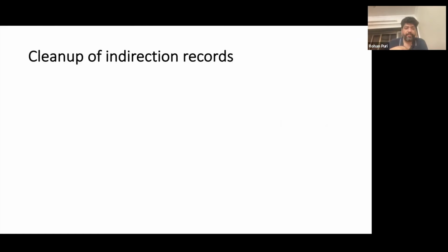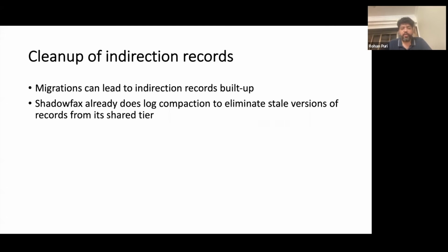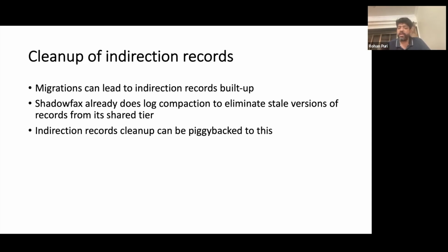shared tier. So during these migrations, a lot of indirect records can be generated. How is its cleanup handled? Shadowfax already does log compaction to eliminate the tail versions of the records from its shared tiers. So indirection record cleanup can be piggybacked onto this as well.